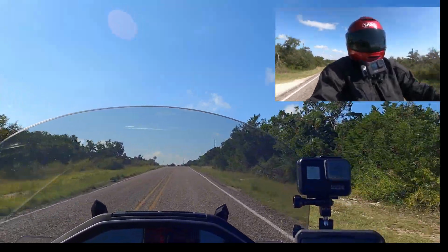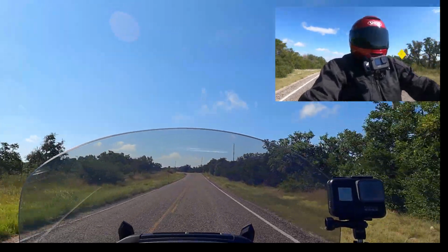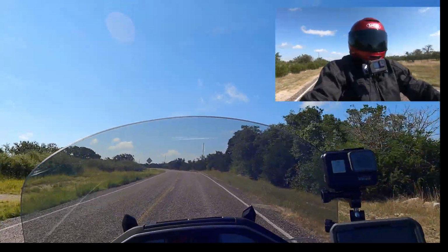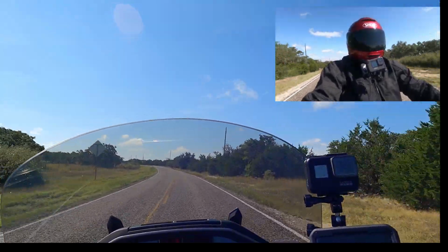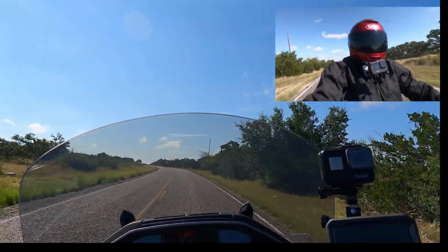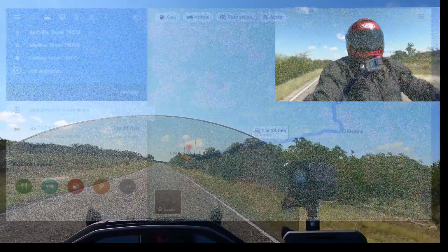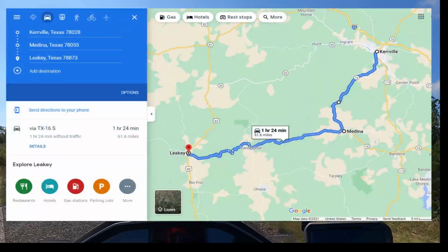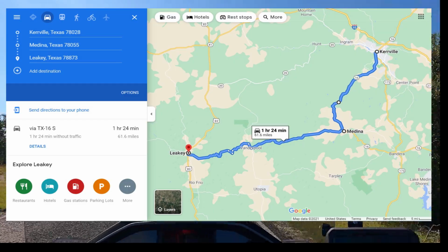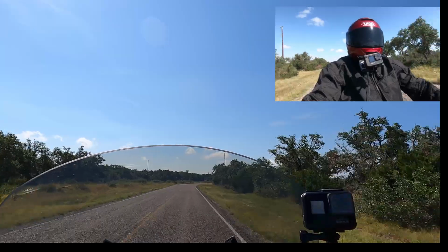This is my second attempt of riding the Twisted Sisters. Yesterday, well, for both days, my ride started out in Kerrville, Texas. And from Kerrville yesterday, I took 16 down to Medina, where I got on Ranch Road 337. And that was going to be the first leg of the Twisted Sisters.